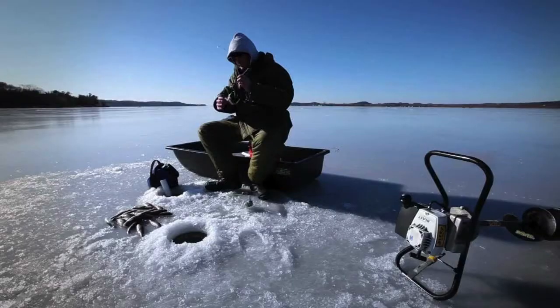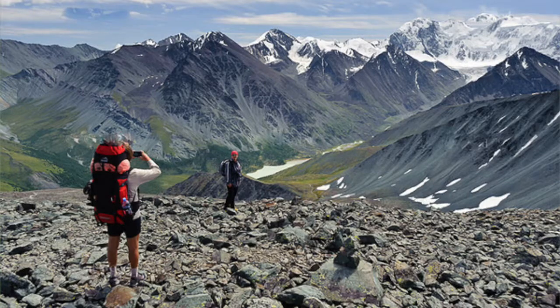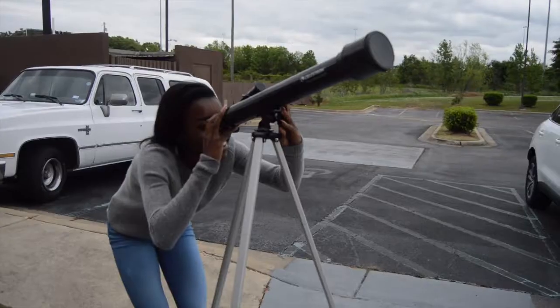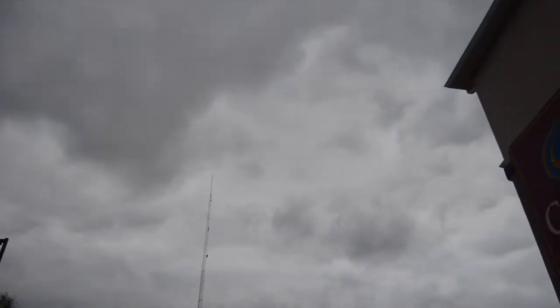You can go fishing. You can go skiing. You can go hiking. And because of the clear skies, you can even do a little stargazing. It's so beautiful. You have to be aware, there are a lot of hazards in Russia.